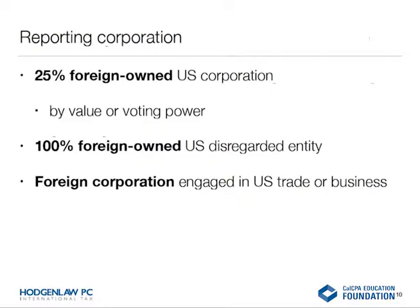Now let's take a look at what it means to be a reporting corporation. There are three types of reporting corporations. The first is a 25% foreign-owned U.S. corporation, and when they say 25% foreign-owned, they mean by value or voting power. Take a look at what that means in just a second. The second type of reporting corporation is a 100% foreign-owned U.S. disregarded entity. And the third type is a foreign corporation that's engaged in a U.S. trade or business.